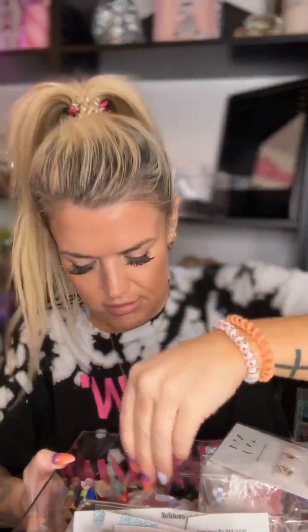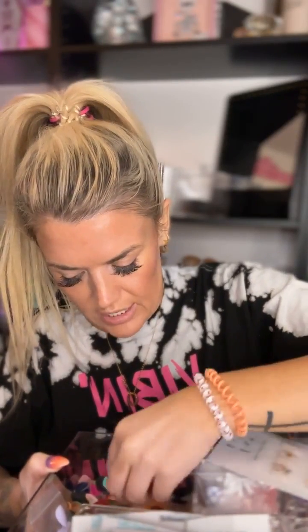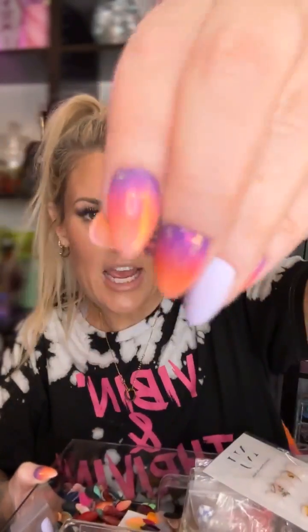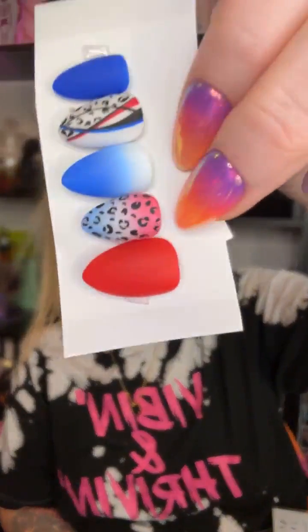She does leopard and flowers and just anything you can think of. She did the dating detectives nails for my podcast. She can do neon and Valentine's Day and literally anything you want. It's so cool. She's really, really talented. She did all my 4th of July nails.